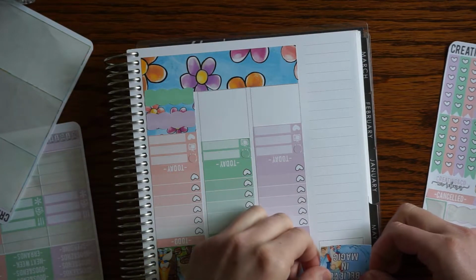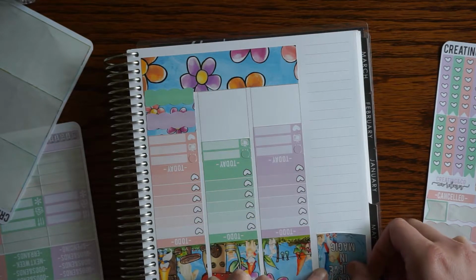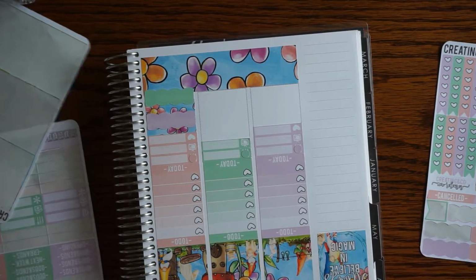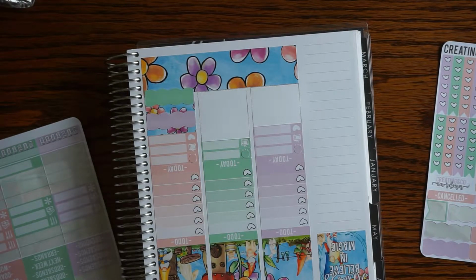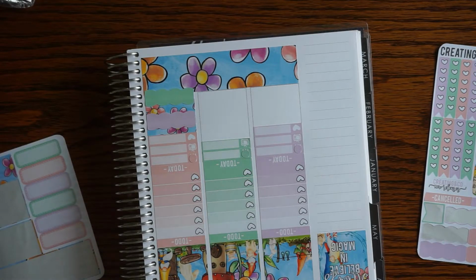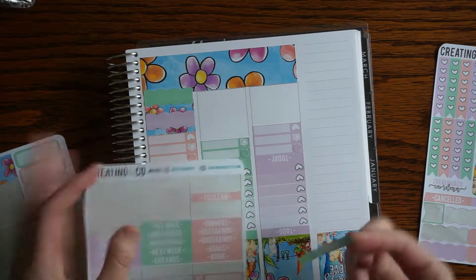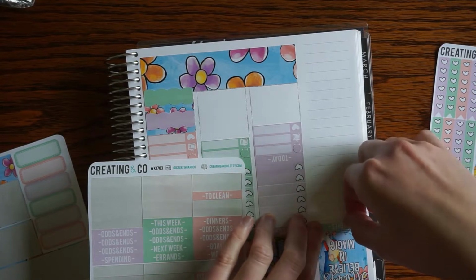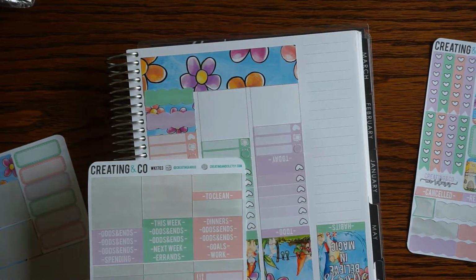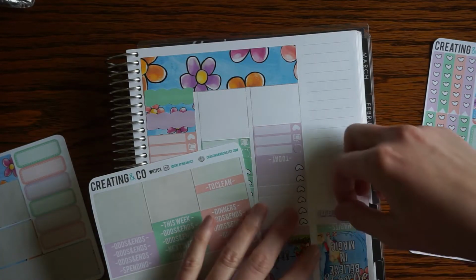So I'm just going to put down this quote box. The nice thing about this last full box being the same pattern as the washi is that if you need more washi, you can always cut it. Okay, so I need my habits label. I've got a green and a pink left, so I'm going to use the purple habit tracker to track my water.